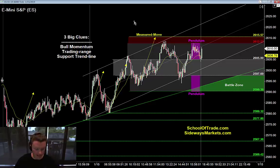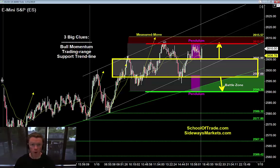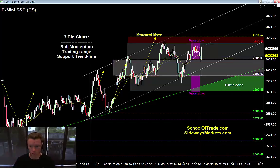Now, this range is right in the middle here, right? So I take that range, I copy and paste it up, that creates resistance. I copy and paste it down, that creates support. It's a bull market into a range. What does a bull range tell me? Buy at support at the low of that range, right? So right down here. That's what that range tells me.